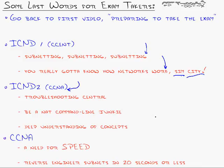Second off, be a NAT command line junkie. I know in this series we talked about NAT using the SDM. In the second part of this series, you need to know how to configure NAT from a command line and you need to know how to do it well.